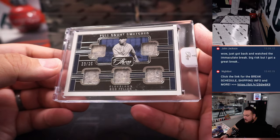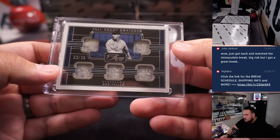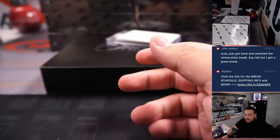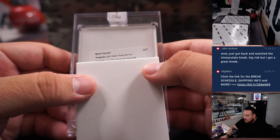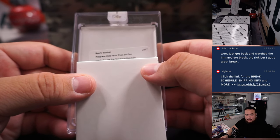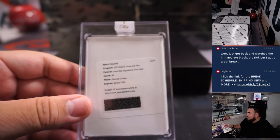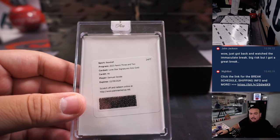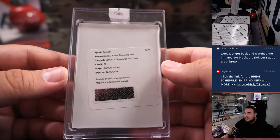Then we have Bob Feller, full count swatches. Look at that for Cleveland, 23 out of 25. Cleveland Guardians is Donald. And it looks like we had another redemption here. Lone Star Signatures Holo Gold, and that is out of 25 or less. Card number 46, Samuel Zavala, San Diego Padres. So obviously he's numbered at 20 normally, so that's probably out of 10, I'd assume.